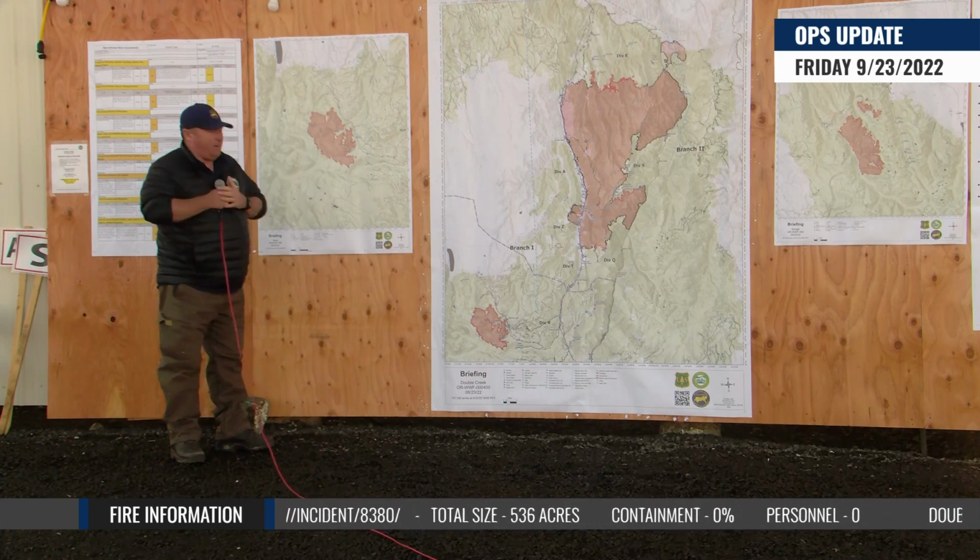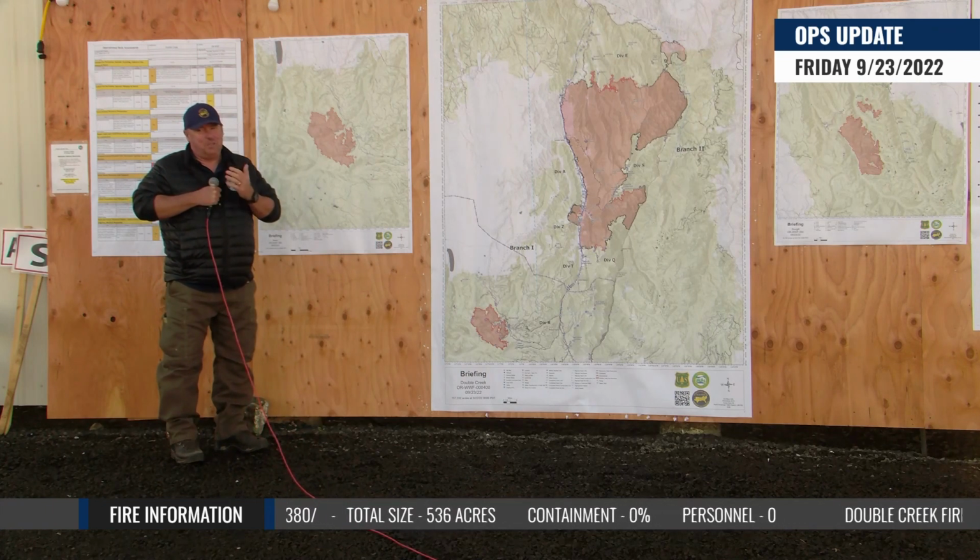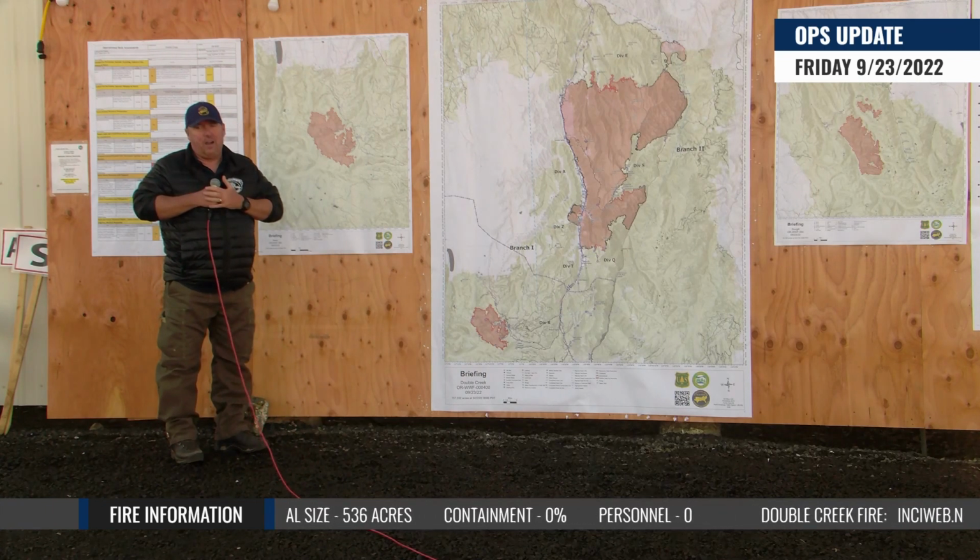And so that's really it for this morning's update. The big story right now is suppression repair. Not a lot of fire left spreading around out there, but what fire is there, we're going to keep watching it, have those good trigger points, and be ready to act if we need to. Other than that, we're just going to be cleaning up and bringing things back so that the local district can take them over and move on.